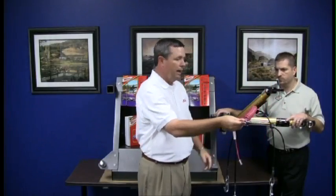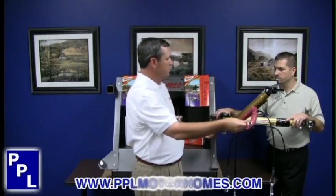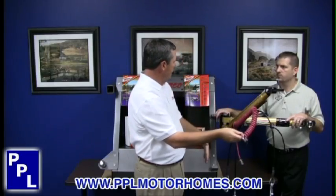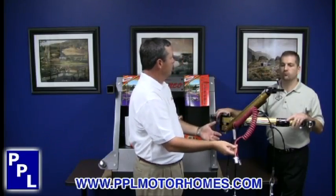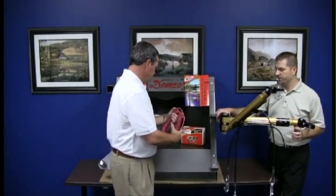They take out enough slack to go to the towed vehicle, plug this end into the coach, and then there's a pin that simply holds the cable up. It allows it not to drag on the ground or get tangled up in something, and be out of the way. So that's definitely a good feature.